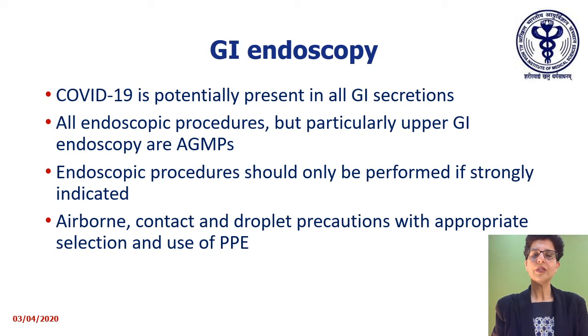GI endoscopy is also an aerosol generating procedure, because it can induce cough which can generate aerosols, or it can aerosolize GI secretions which also have high levels of COVID-19 virus. All endoscopic procedures, but particularly upper GI endoscopy, are aerosol generating. Endoscopic procedures should only be performed if strongly indicated. All airborne, contact and droplet precautions with appropriate selection and use of PPE should be instituted.